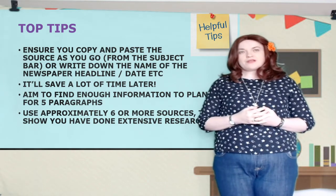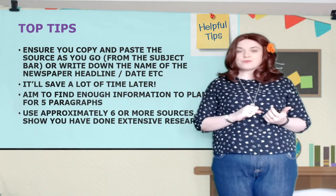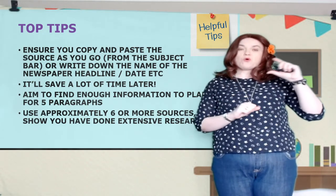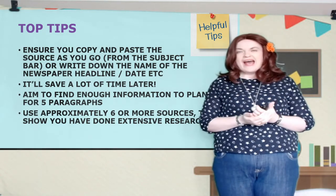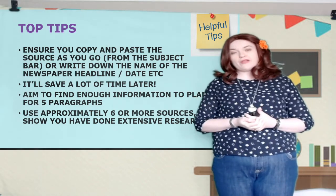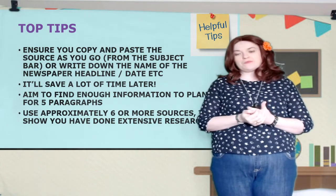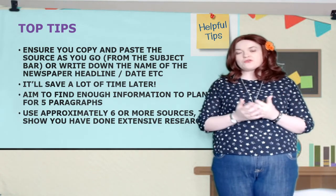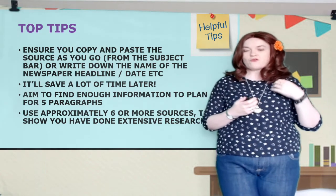I'm going to talk about planning the essay and structuring the essay next week, but you're wanting to have enough information to have a 5-paragraph plan. I didn't do plans, that's not how I roll. Well, I'll talk about the benefits of planning this type of essay next week, so you will be doing a wee plan. Don't worry, it's not a huge amount of work, but it will be a lot more beneficial for you in the long run.